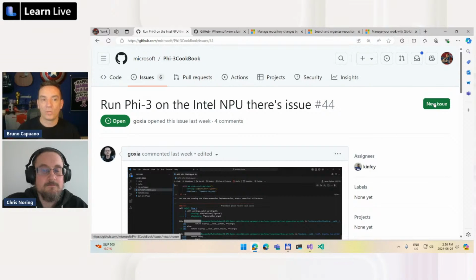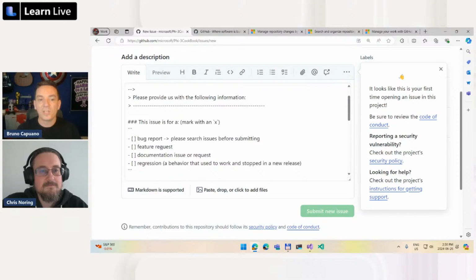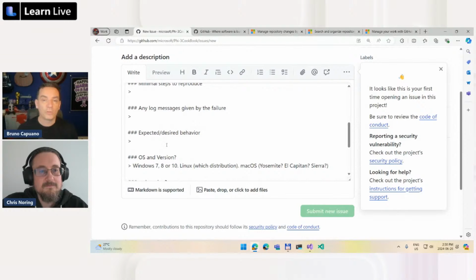If I want to add an issue to this repo, what I can do is click new issue, there it is. I can type my issue, and remember what we said before, that you can have some templates when you work in different repos. For example, when I do a PR or an issue here, I need to fill in the information in a very specific format. And as Chris mentioned, even when they are doing the merge for the commits, this is an issue for a bug report, a feature request, documentation, regression, or more. Do I have the steps to reproduce? Do I have any log message from the failure? There is a lot of stuff that we can do here to help the team, to help the repo.